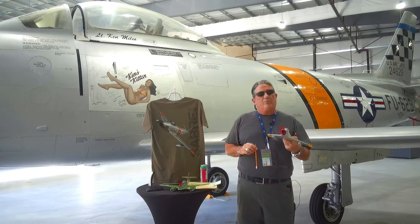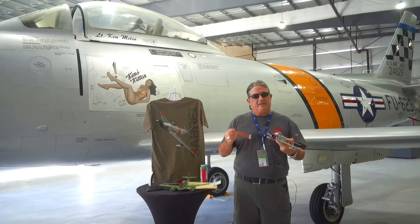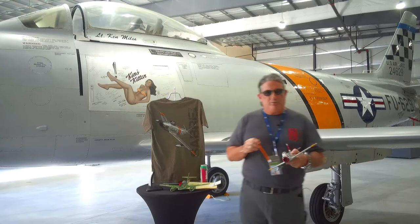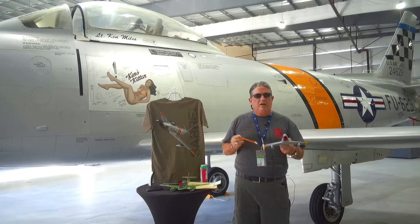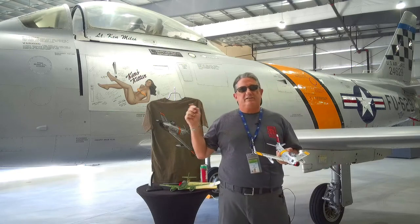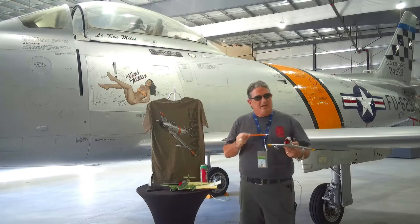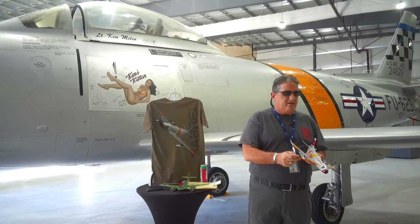Now, airplane again, first flew in the late 40s and was introduced in the late 40s. Speeds were just up to about 0.9 Mach, high 600 mile an hour range. We're going to talk about this airplane behind me because, Greg, this airplane behind me is a little bit different. It's just a little bit different.